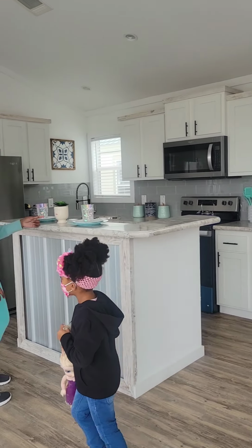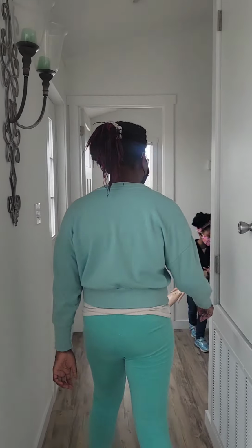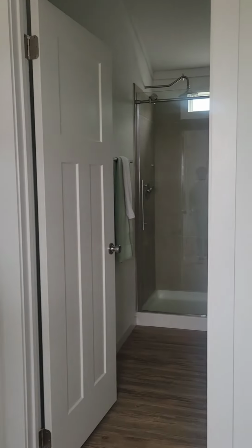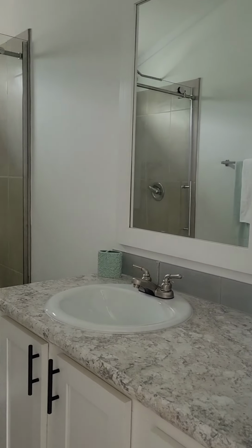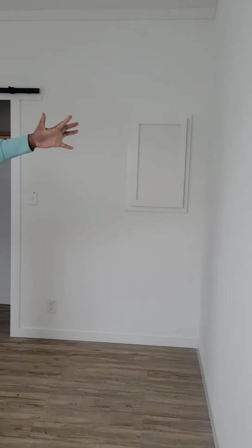This is cute. That's funny. The paint on it. Very cute. The designer on these homes have done an impeccable job. The backyard. Bathroom. Very nice. Very nice. There's a big room back here. Let me see. It is nice size.